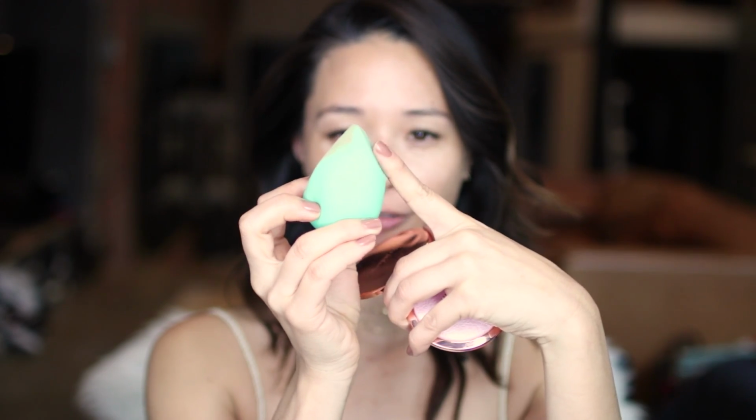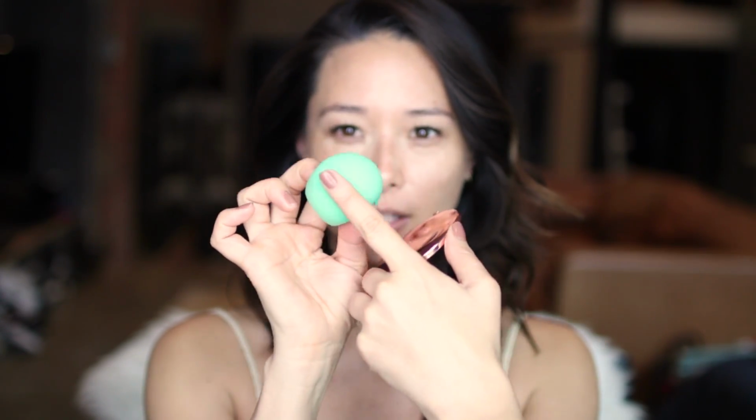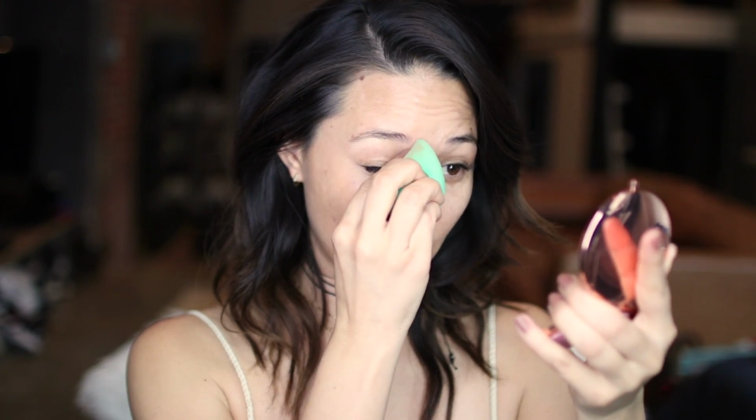So again, taking this blender, there are 3 different sides. So this is a larger flat side. Here we have a smaller flat side that I'm going to use, and then I usually use this butt area for blushes on my cheek. But we are going to use the smaller flat area, and it goes just right on in there.